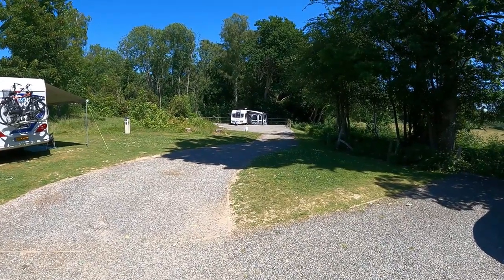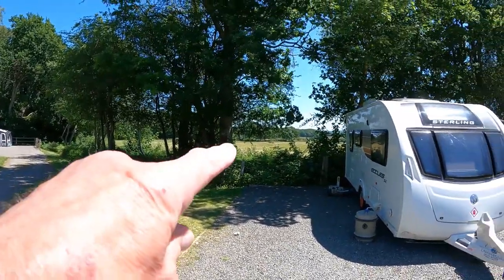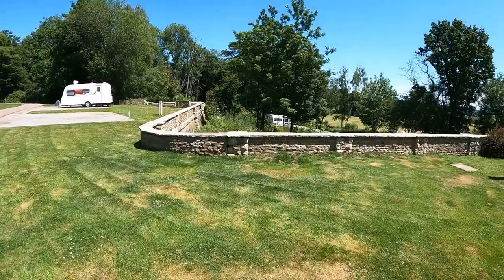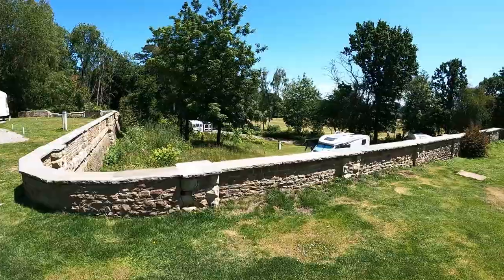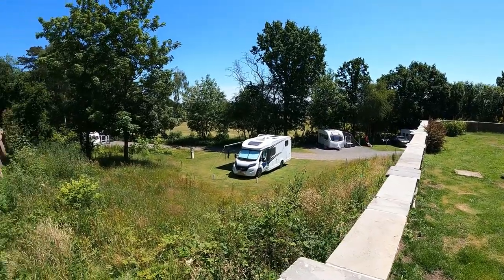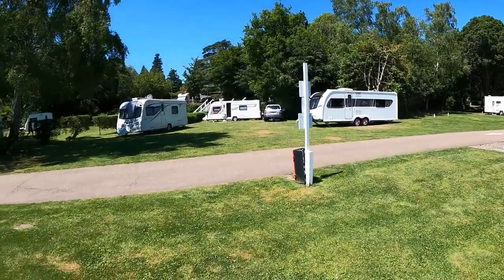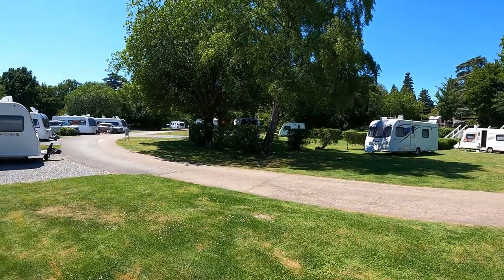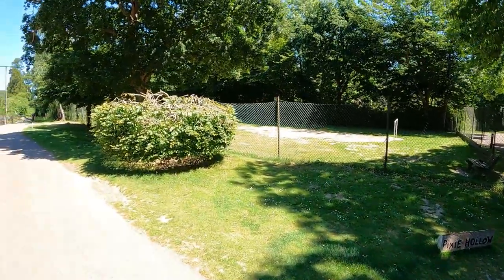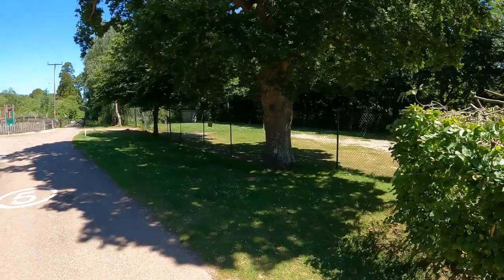You can't get out this bottom end, it is a dead end, but you can walk to Catsfield, which is down this track down there. This is what they call Pixie Hollow, and it's an activity area, I should say, down here for the kids to kick a ball about. It's better than outside your caravan.